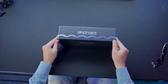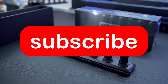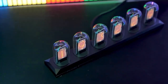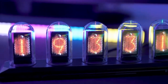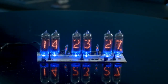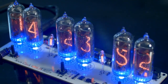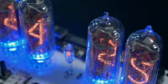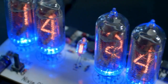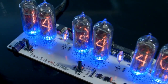Nixie Tube Clock. This clock looks like it was pulled straight out of a retro sci-fi movie, but there's some seriously modern tech hiding inside. The Nixie Tube Clock combines glowing vintage-style tubes with customizable RGB lighting, Wi-Fi time synchronization, weather information, and even photo displays. That means it's not just sitting there telling time. It can actually become part of your desk setup.